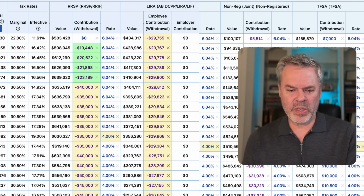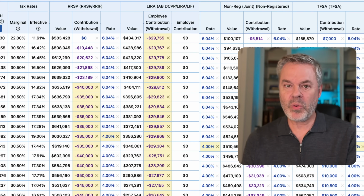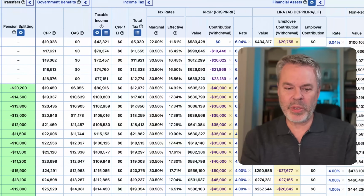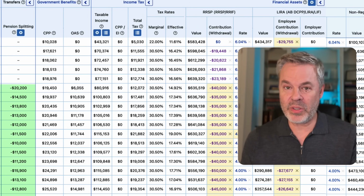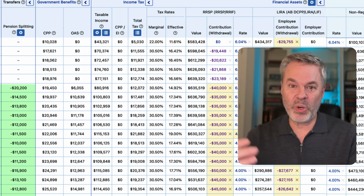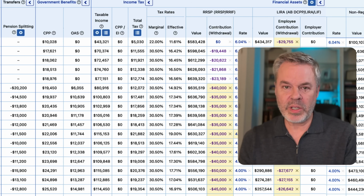Then when the person turns 65, we start to melt down their RRIF because their tax rate allows us to do that. The reason is that you see right over there, pension splitting is happening. The person is splitting off $20,000 of their income to their spouse. That allows us to do more withdrawals in the RSP, or in the RRIF in this case.